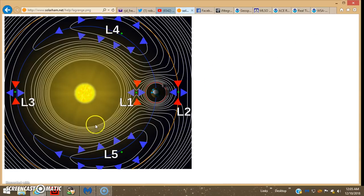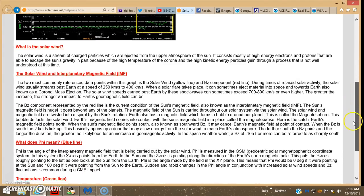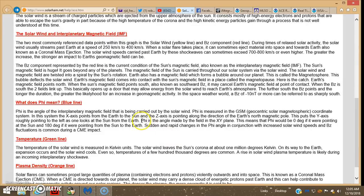Here's, like I said, the solar ham. This is the L1 Lagrange point. Here's the solar ham space tutorial. Now these are under my description box. Here's the phi angle. See, it tells you what it normally should be. 0 degrees, it means it's pointing from the Earth to the Sun. If it's at 180, it's pointing from the Sun to the Earth.